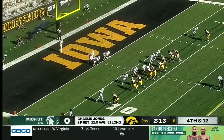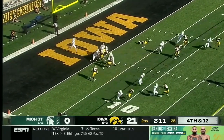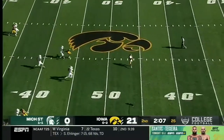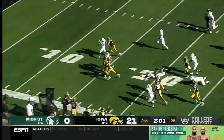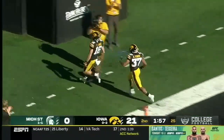This shows a lack of comfort right now with Rocky Lombardi. That lack of comfort shows up when that ball looks like that going to the receivers. Ehringer with a line drive. Jones has been a weapon, changing field position so far for Iowa. And he has a head of steam here. Inside the 10-yard line of the pylon and in for the touchdown.